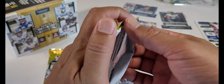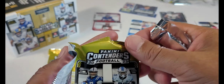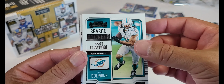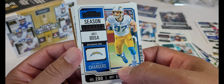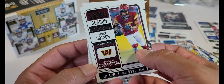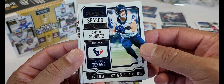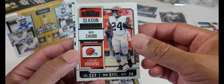All right. Keep it going. It was 100 degrees out here in my area this weekend. Hot. Summer is definitely here. Chase Claypool in Miami. Damn. He was a disappointment for my fantasy team last year. He didn't really do much. Joey Bosa. John Dotson. I feel like maybe it was hard for him to get into that system, but maybe he's going to do better this year. Dalton Schultz. Claypool's a beast, but, you know. Nick Chubb.